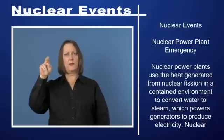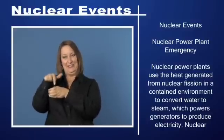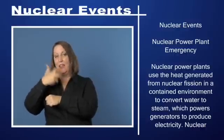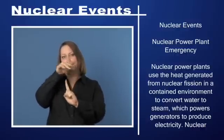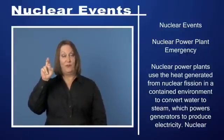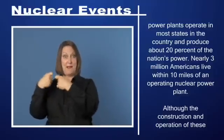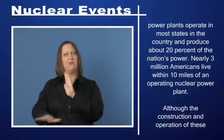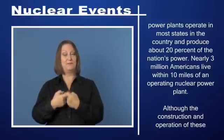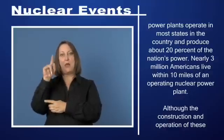Nuclear power plants use the heat generated from nuclear fission in a contained environment to convert water to steam, which powers generators to produce electricity. Nuclear power plants operate in most states in the country and produce about 20% of the nation's power. Nearly 3 million Americans live within 10 miles of an operating nuclear power plant.